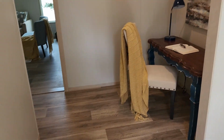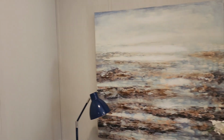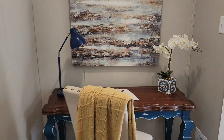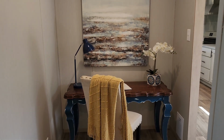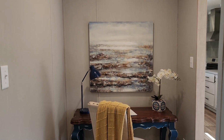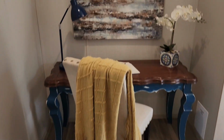All right, now as we go into this side, check this out. Look at this little space they've got here. This is fantastic. I mean, they're really utilizing everything in the square footage here. Look at that. And see how they've got it staged with a nice table? You could put a computer there or whatever else you wanted. That just gives you some extra room right there.